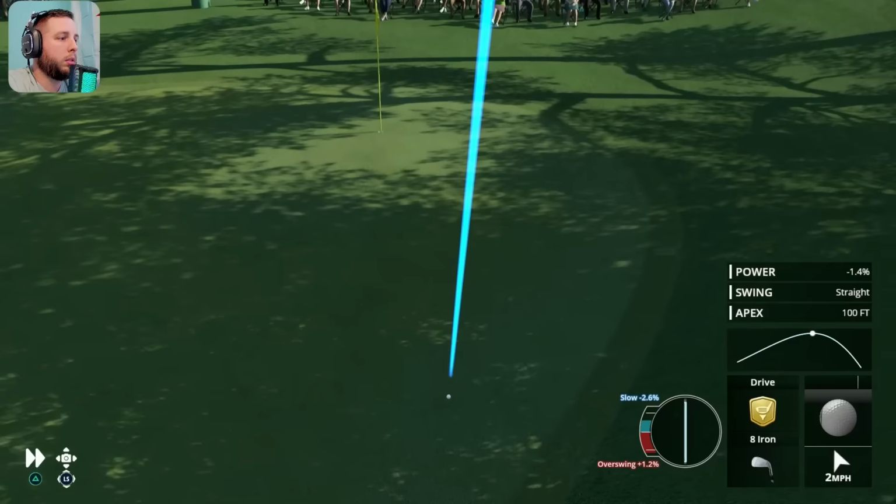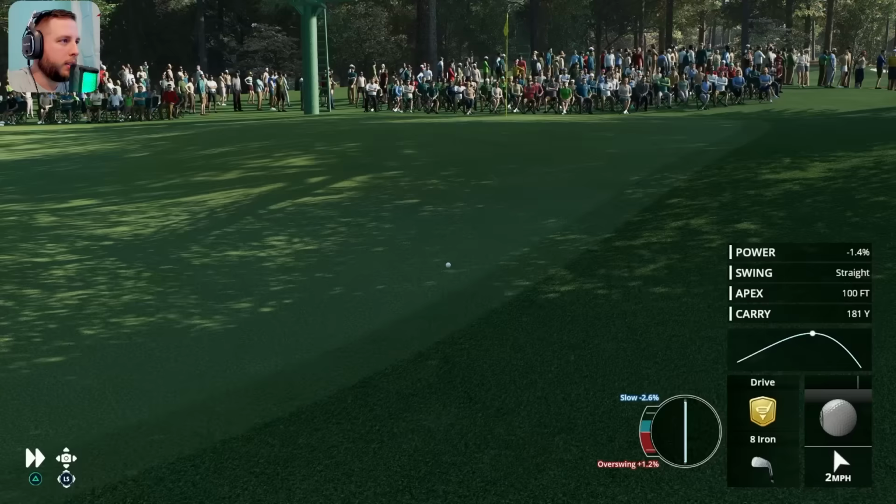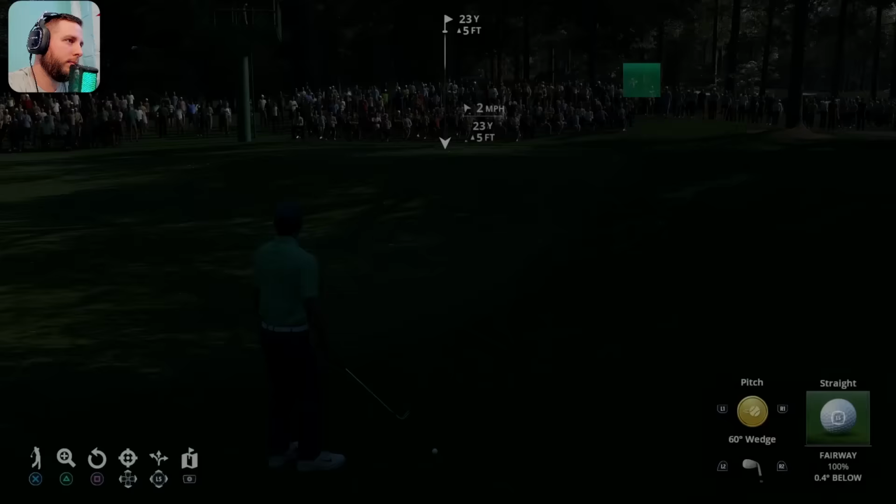Sit. That's gonna catch that lip. Son of a gun. That's not what you want to see, boys. That one unable to hold the green. It'll come back into the fairway.